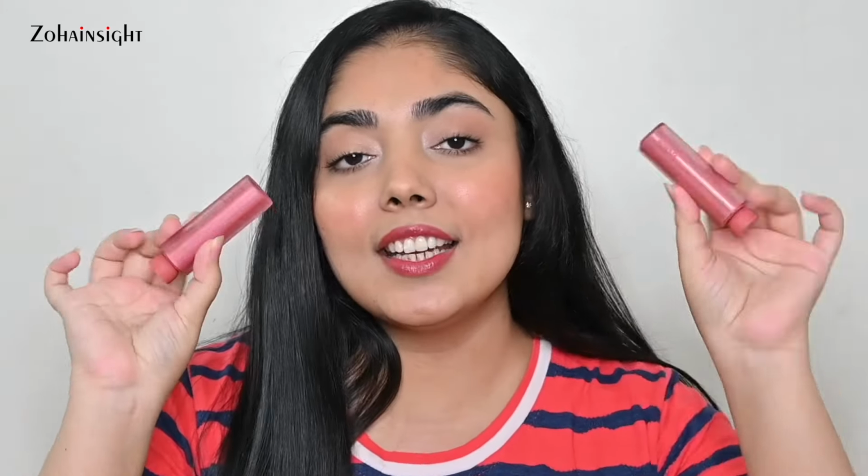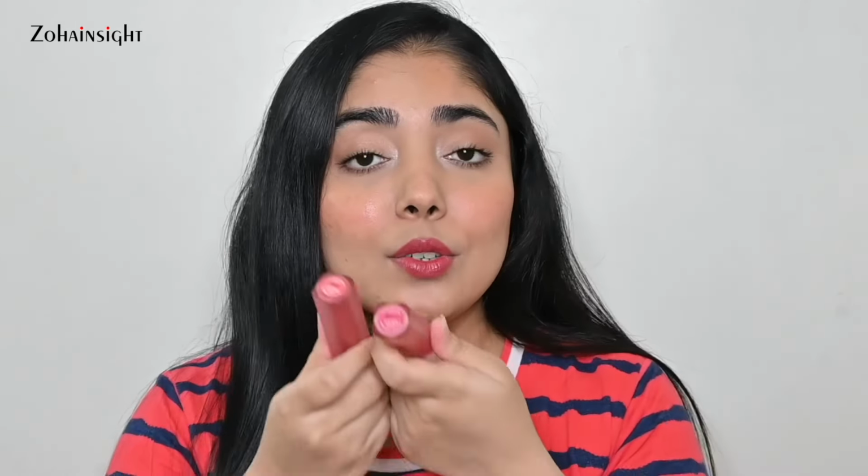The very first one is the newly launched one in India. This is Etude House Fixing Tint Bar. I have 3 shades, but I've seen myself reaching out to these 2 shades a lot. You can watch a separate swatch video on these. This is Etude House Fixing Tint Bar in the shade 04 Coral Rose. This one is 02 Clear Berry, and I have the 03 shade as well.